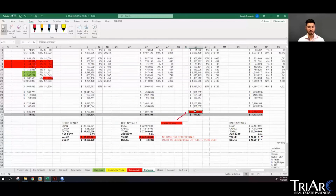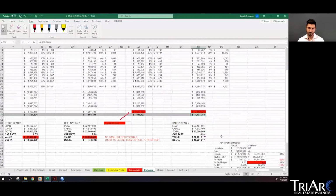So now you're paying principal, and that's what we're showing here in the red. So now your debt service is 2.5 and 2.6. So your net cash flow goes down to 650,000 and 1.2 million. And then in year 5, you sell. So you've got the same loan amount. Actually, this loan amount would be $1.2 million less. So let me just go ahead and do that because I made that mistake. Let's put in this loan amount, 1.2 million less because you paid principal. Minus 1.2. Boom.